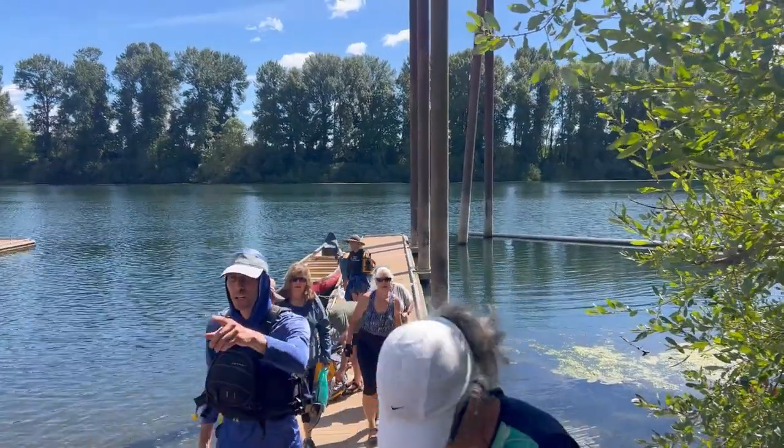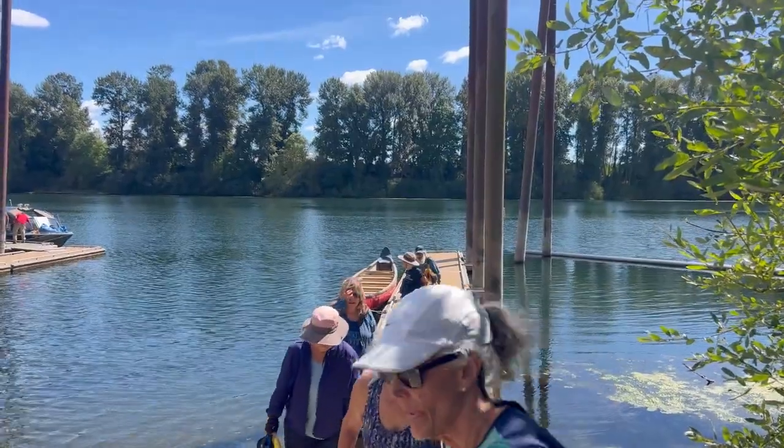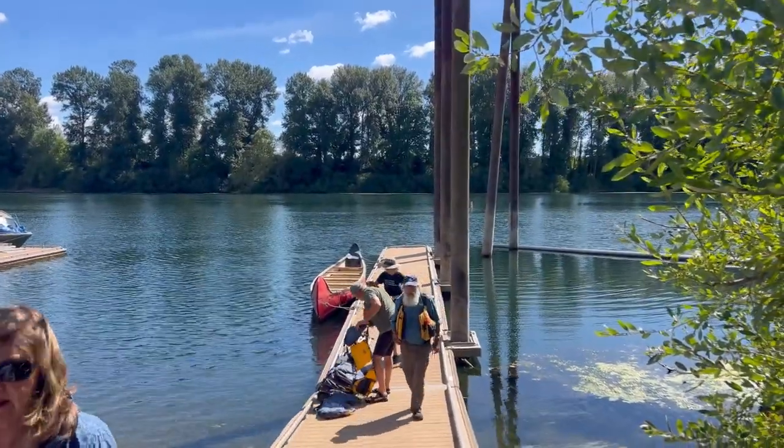Lunchtime. We all can meet in the shade up by the corner of the dock for actual pickup. All right. Here we go. By boat.